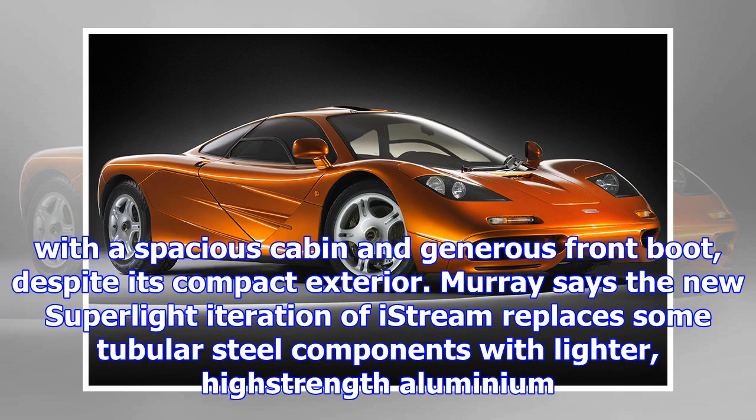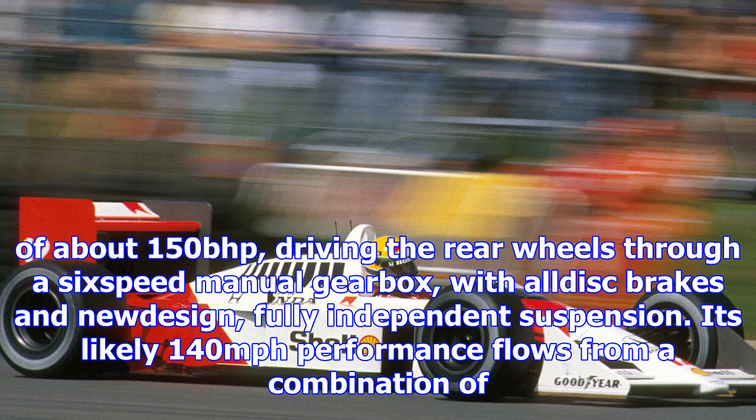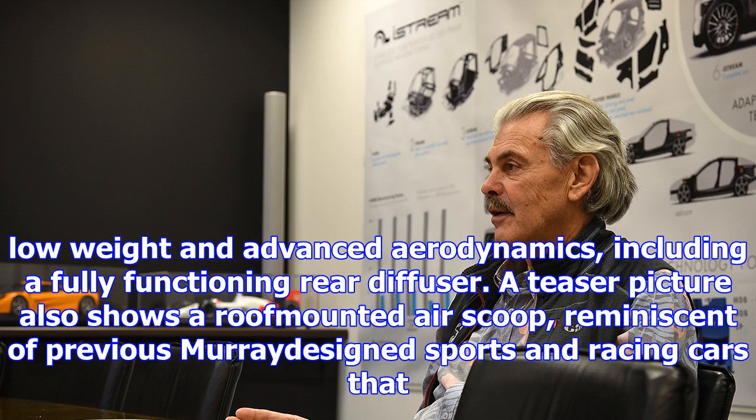Murray says the new superlight iteration of iStream replaces some tubular steel components with lighter, high-strength aluminium sections. The coupe's body in white is claimed to be around 50% lighter than a conventional stamped steel structure. The new IGM coupe is understood to have a small capacity, three-cylinder turbo engine of about 150 bhp, driving the rear wheels through a six-speed manual gearbox, with all disc brakes and new design, fully independent suspension.